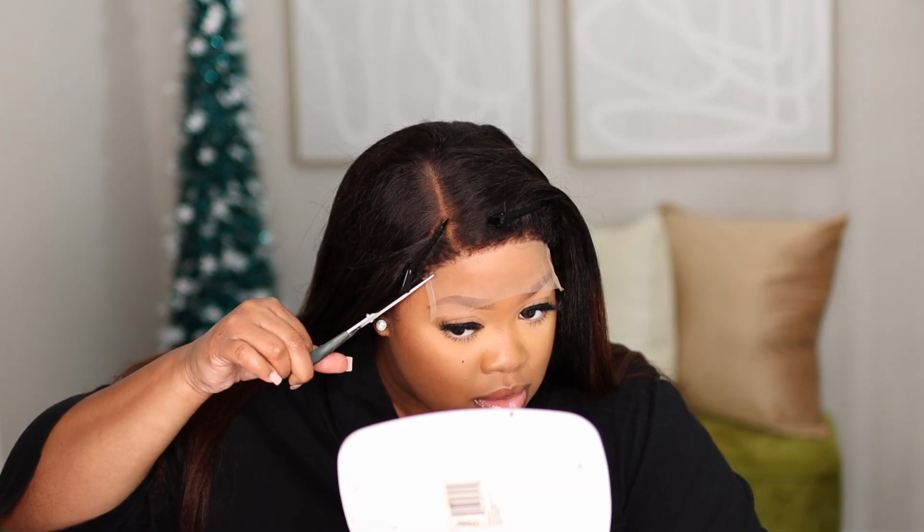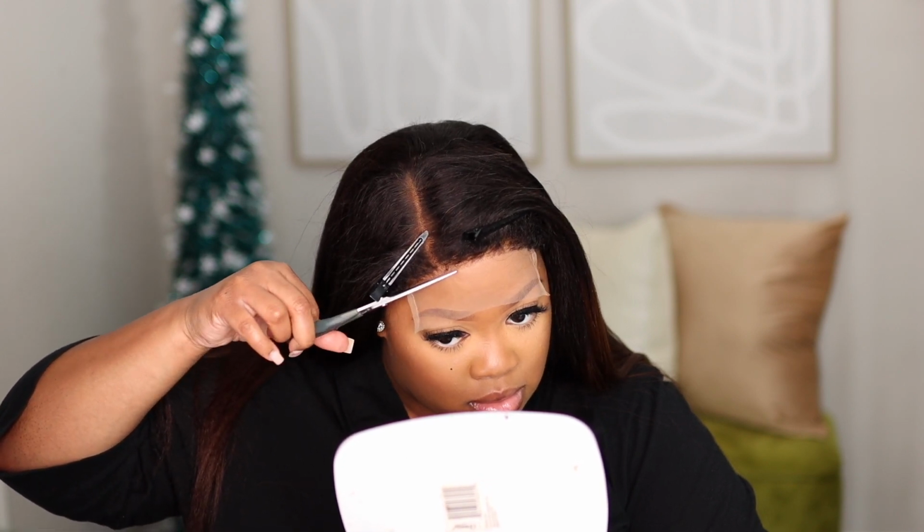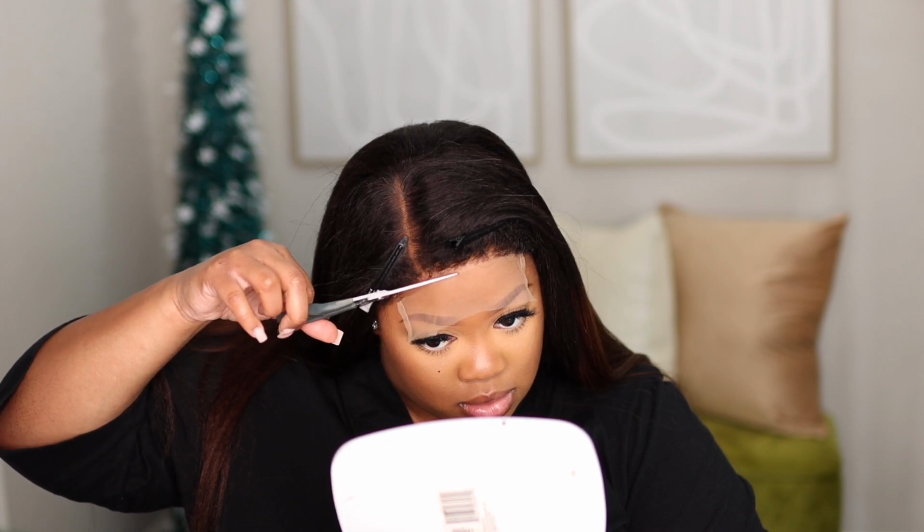I have my edges pushed back. I'm gonna clip them because it's time to cut the lace. Let's add a little bit of, where's the brush? Whatever's left on this brush from what we put in the part, I'm just gonna put it right along here. I'm only doing right here because that's what's gonna be showing. The rest of this lace won't be shown, but do as much as you need.